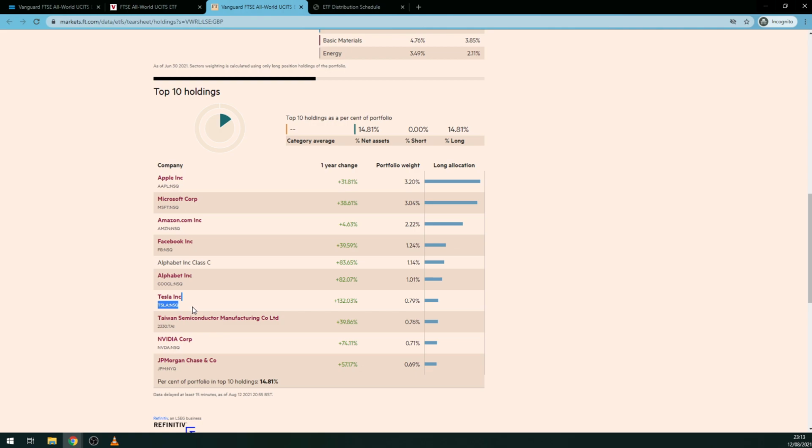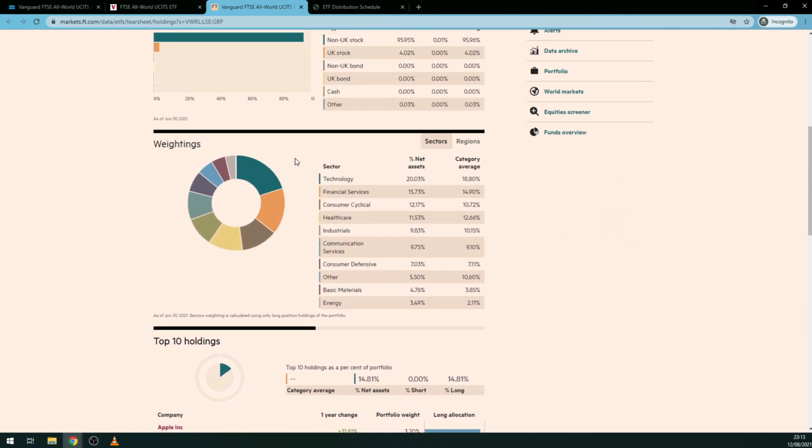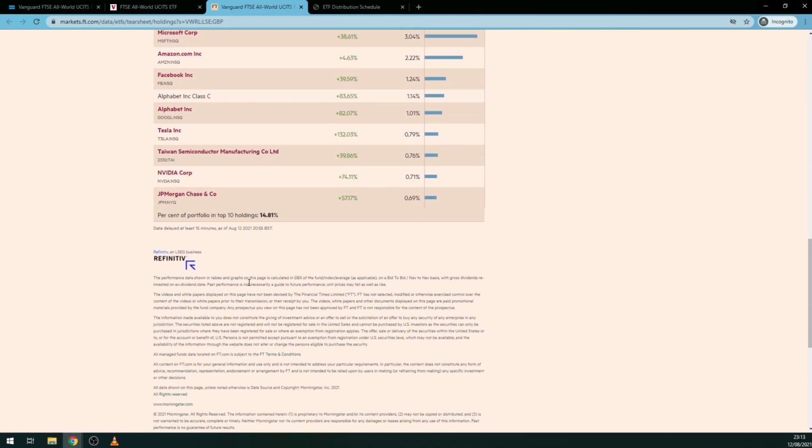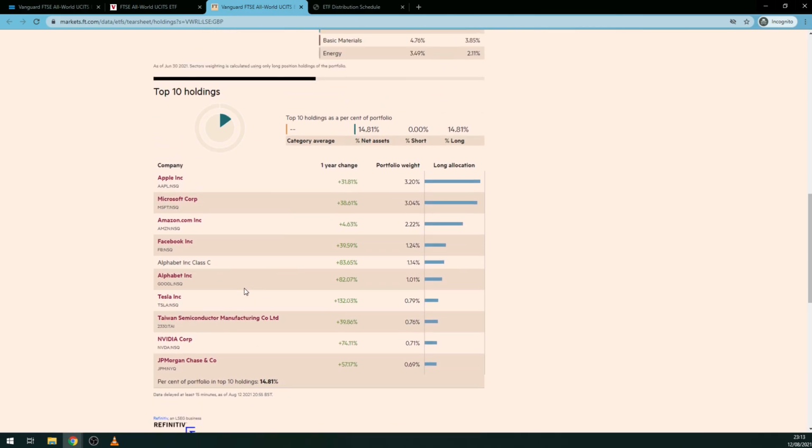We've got Tesla, and then we've got some semiconductors, Nvidia, and JP Morgan and Chase. I would say that these are the companies that you preferably want to invest in. I think most of you are also interested in these companies. We've received messages of people wanting to buy into Facebook, into Apple, into Tesla. Well, in this case, you can see if you just buy one share of VWRL, you're actually buying into all of these companies. So that's I think very welcome.